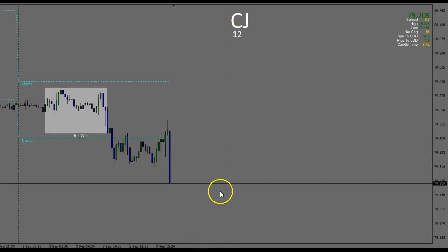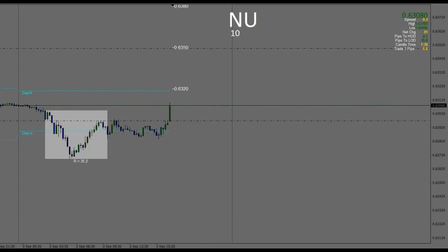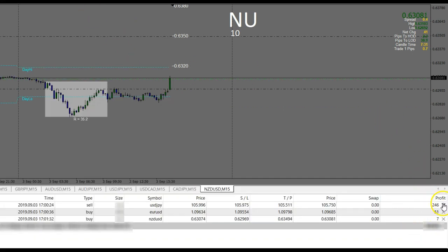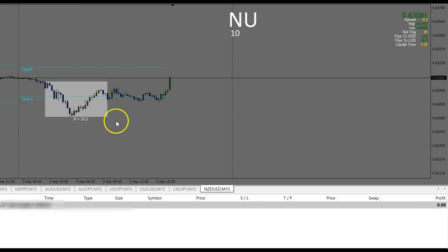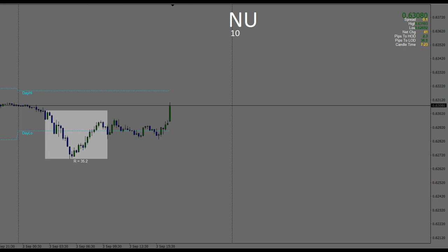Canadian dollar, Japanese yen has taken profit. I'll come back with the results on that in a minute. And New Zealand dollar, US dollar, not doing a great deal. In fact, 24 pips, 5 pips and 0.7 pips on that. Deciding to get out of these now, seeing a good profit, a nice quick easy profit, coming back into trading after having a week off. Didn't do anything at all last week.